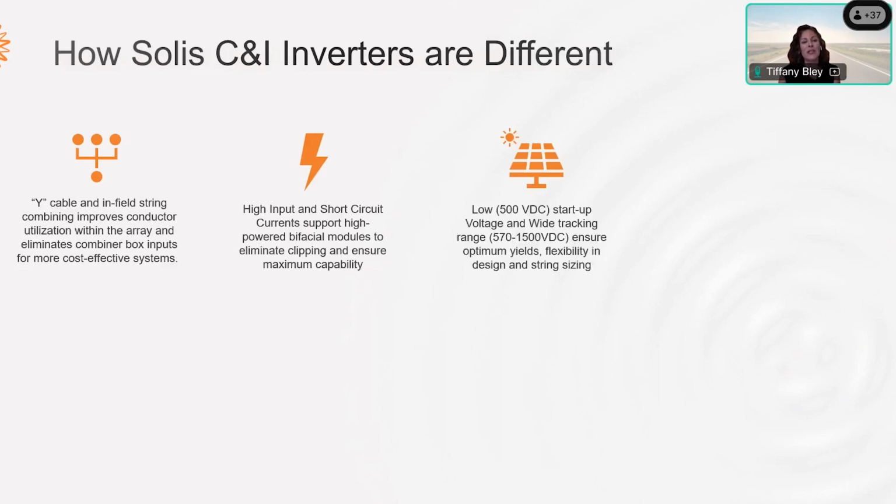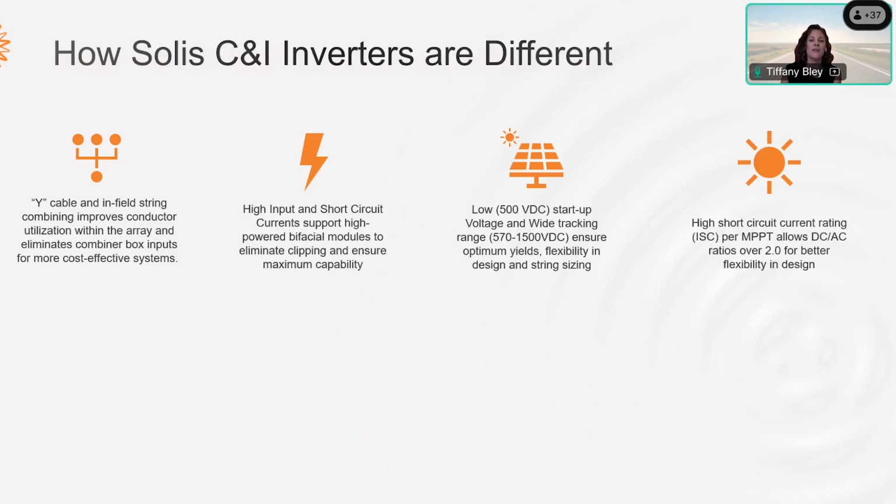Unique to Solis as well is our low startup voltages, as well as the wide tracking range. This is consistent across our portfolio, which helps ensure, again, those optimum yields, ensuring the system's performing at the onset of the day. Also enhances the flexibility in design and string sizing, as well as repowering projects. That high short circuit current rating, the ISC per MPPT, also allows us to have DC-AC ratios over 2.0, which helps again in that better flexibility in design.